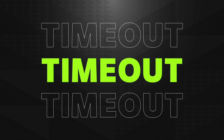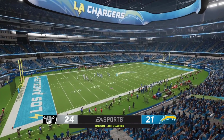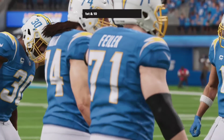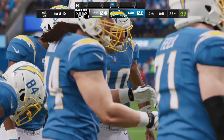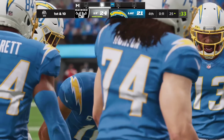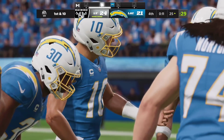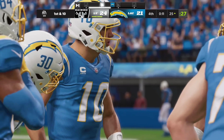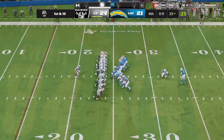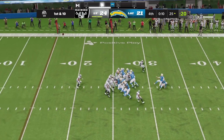So the field goal unit is on the field as this is a big spot right here. The Raiders going to use one of their timeouts. It's just their first. They've got 2 more to use here in the final stages. So now one of the biggest kicks of the night is forthcoming. This to potentially send us to overtime.